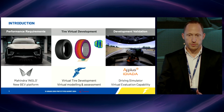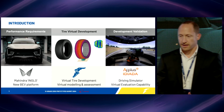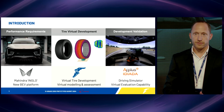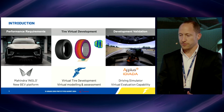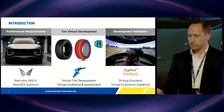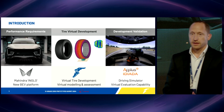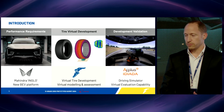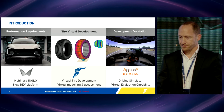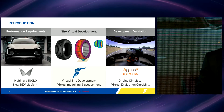So the role and responsibility of Mahindra is, of course, the performance requirements, the targets they would like to achieve for the ride and handling performance. From Goodyear's side, we were basically responsible for the virtual tire development, as well as the virtual modeling and assessment of the virtual prototypes. And the role and responsibility of IDIADA is developing the platform architecture, as well as the development validation, so both on the driving simulator and with their other virtual evaluation capability. So now I will give the word to Guido, who will introduce the Mahindra vehicle platform.